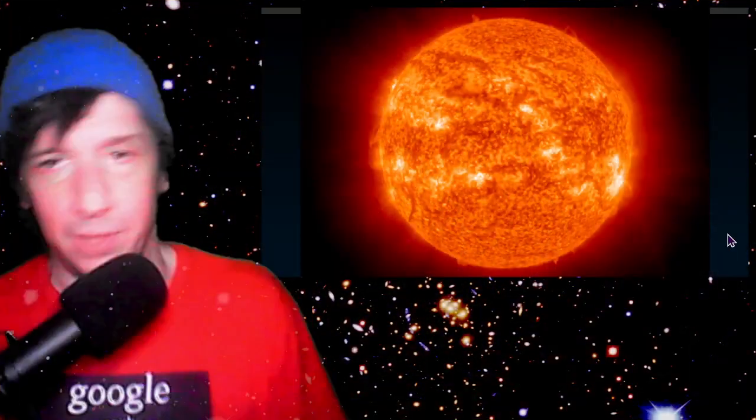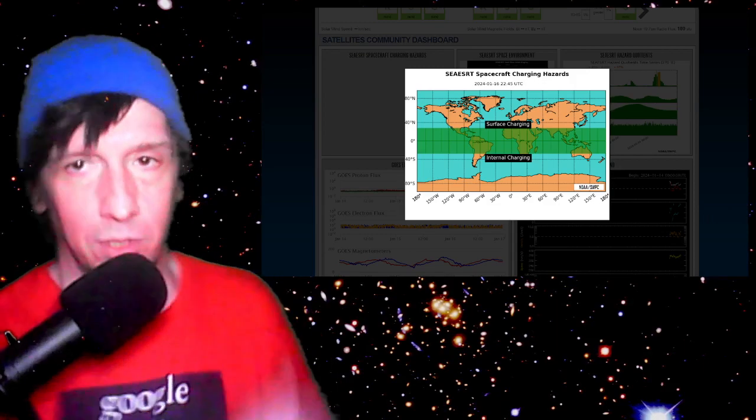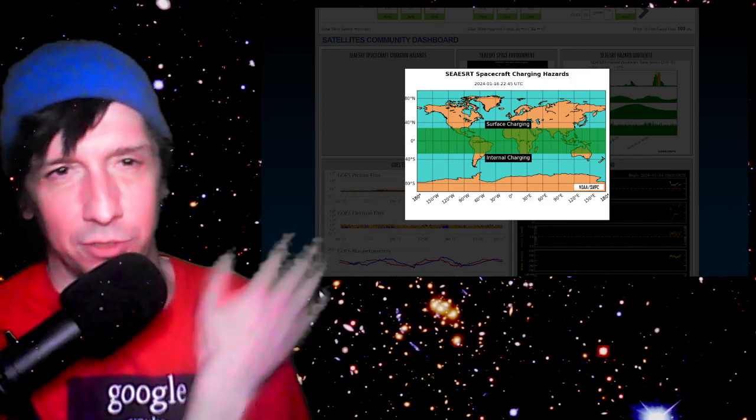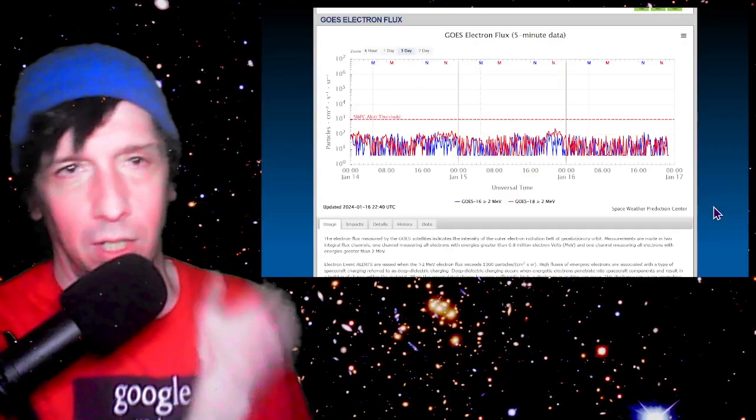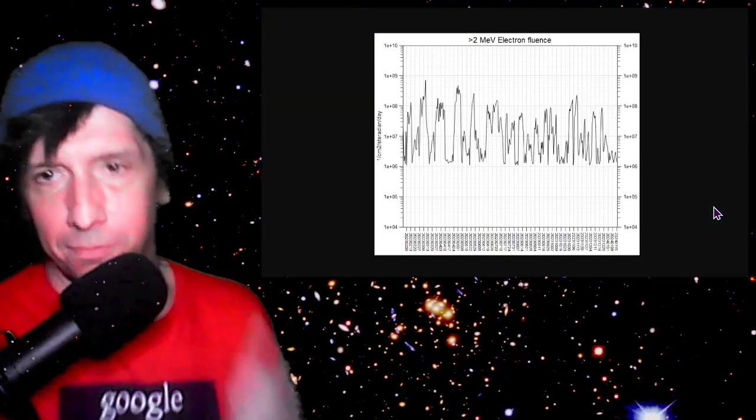That said, let's get to bonus features. First thing we'll cover is satellite charging hazards. At the moment, it's smooth sailing. No internal or surface charging hazards for satellites. GOES electron flux here, still at quite low levels. That's the past 3 days.